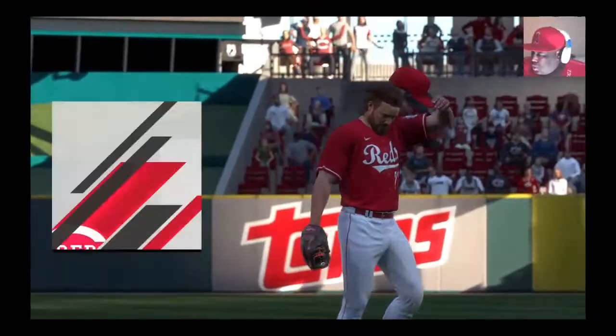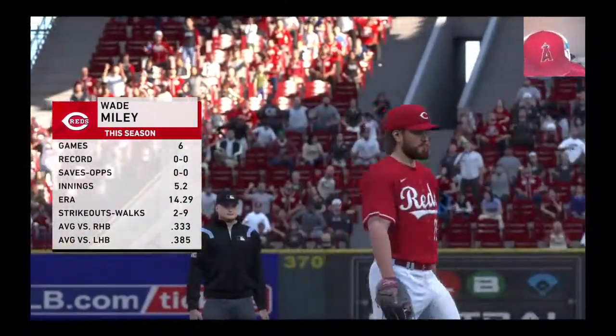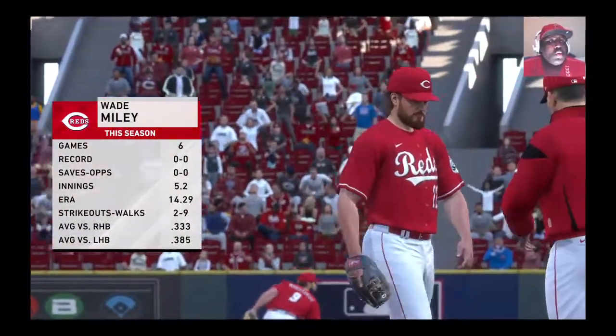Wade Miley gets the call to pitch here, and he'll try to sort this mess out. He's going to try to at least eat a couple of innings for his guys.